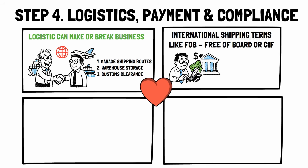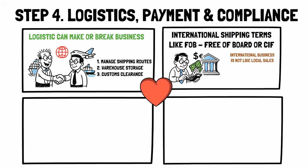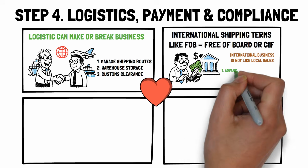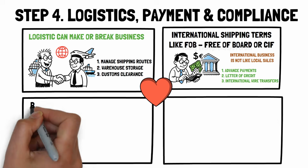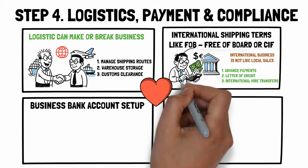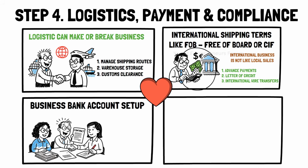At the same time, payments must be arranged carefully. International business is not like local sales where you can just collect cash. You'll deal with advance payments, letters of credit, and international wire transfers. Setting up a proper business bank account with multi-currency support is essential. You may also explore trade finance options from banks to manage working capital.